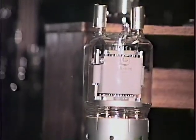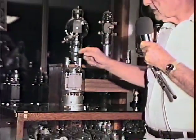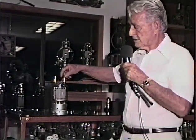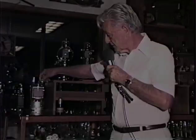This tube is still in production in both Germany and in Russia, and possibly China, I don't know. But there's still a pretty good size market for these tubes in those countries.